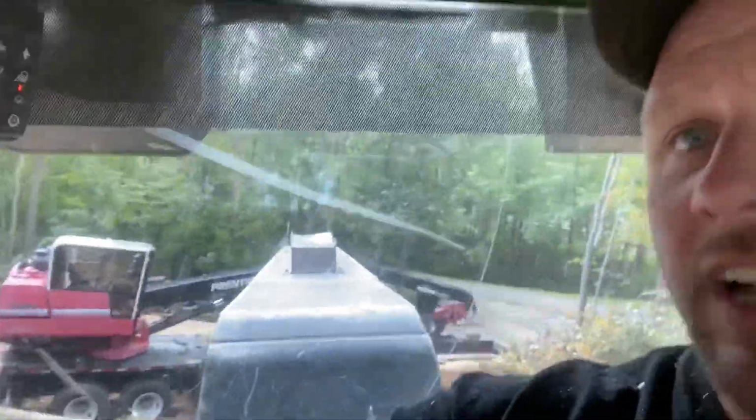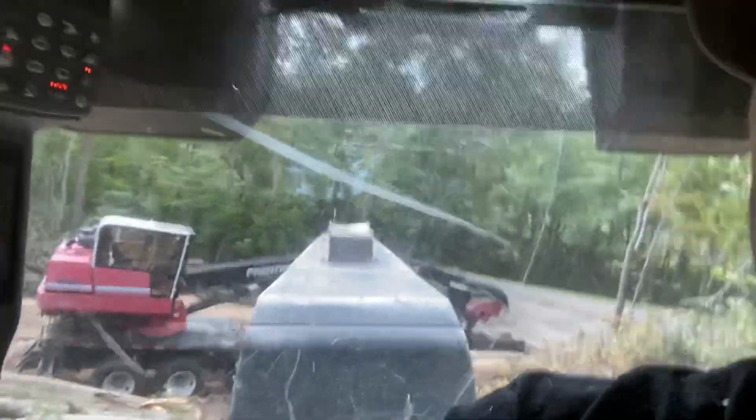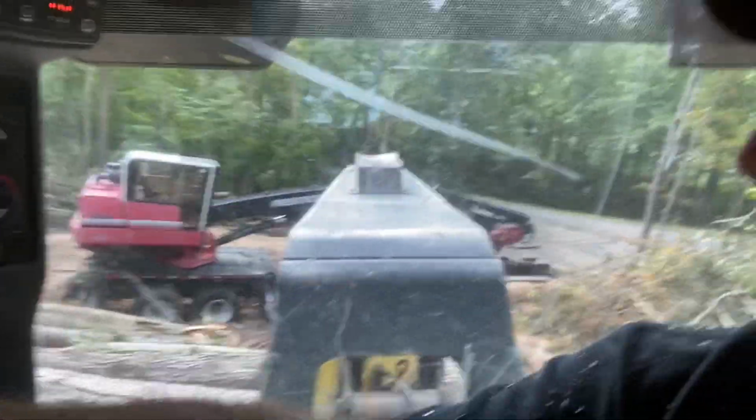Well, you can see, look how high we are. The loader down the hill like that. It's how much taller we are than the loader. That can give you kind of an idea, I guess, how steep it is. Of course, as far as going up and down, it ain't too bad, but trying to walk on the side of it, it's not easy. Well, drive on the side of it, ain't not walking.